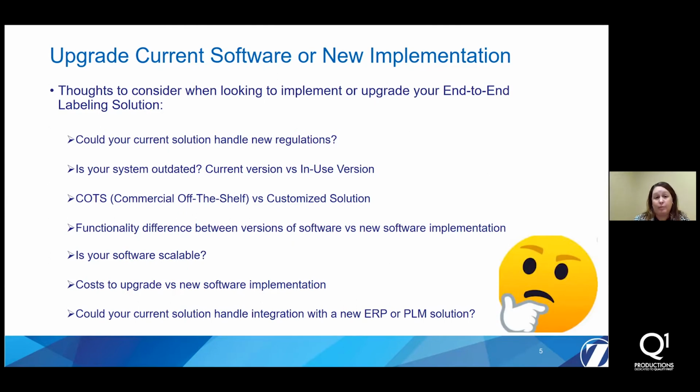Next one would be, is your system outdated? Are you going from a current version versus an end use version? Let's say example is your current version is version 5. The current company that you use for your software is at version 10. What's the difference between there?